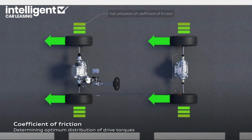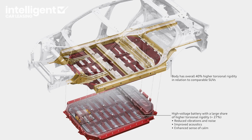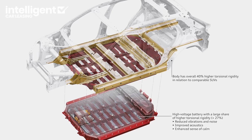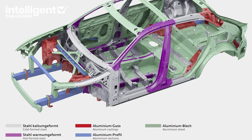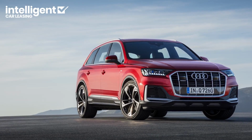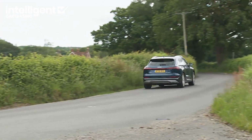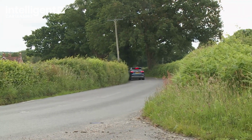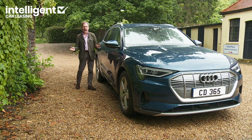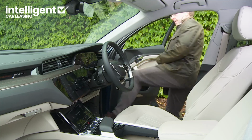As usual, of course, what's more important is the stuff you can't see. And thanks to the sophisticated aluminium structure needed to protect the 95 kilowatt-hour battery, Audi reckons that this e-tron is 45% more torsionally rigid than a conventional fossil-fuelled SUV, which, of course, brings corresponding benefits in terms of handling and acoustic comfort. OK, so it's fairly conservative looking outside. Is that theme carried through to the cabin? Let's see.